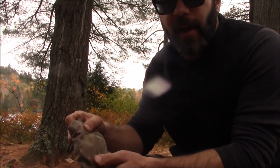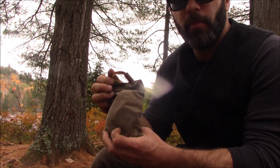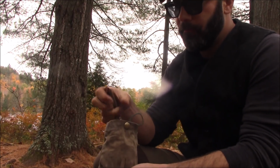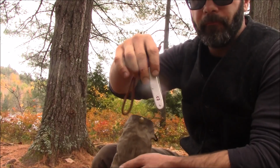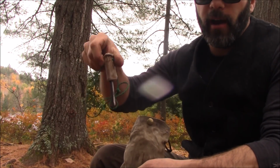A couple other gadgets that I have on me that I haven't shared with you yet. I keep a little pouch in my cargo pocket on the Shaw Raven pants, and it has a sack farmer. That's got the awl on it for striking a ferro rod.